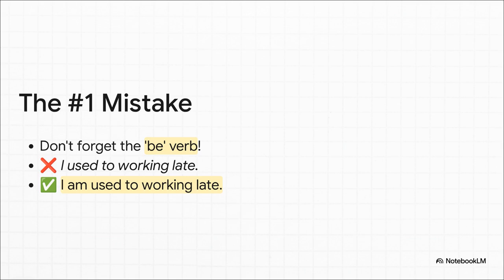Do not forget the be verb. The number one mistake is saying something like, I used to working late. That's not quite right. That little am is so important. It has to be, I am used to working late.